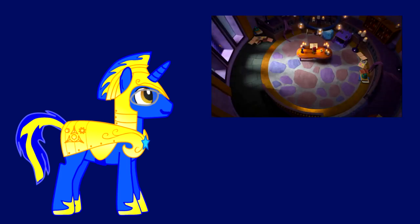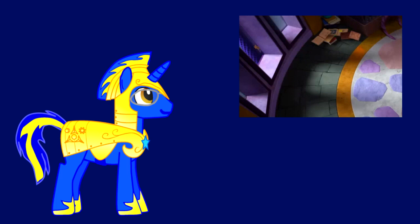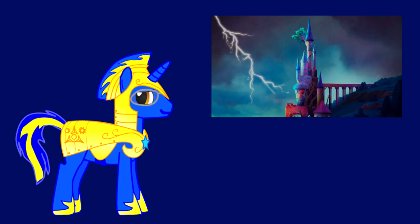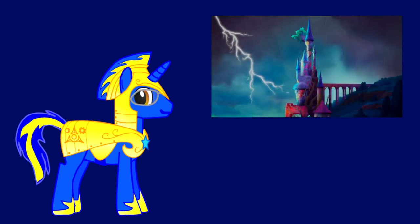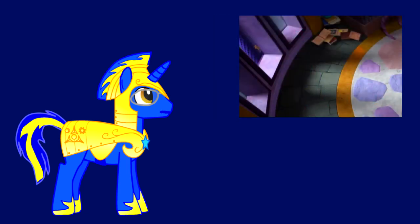So now moving to Opaline's laboratory, from this angle there doesn't seem to be a lot of interesting things going on, but there are a few. On the left, over the windows, you can see how thick the walls are, and it says to me that unlike Twilight's castle from Friendship is Magic, this castle is an actual castle, one designed to survive being besieged by attacking armies. So the walls are really thick.